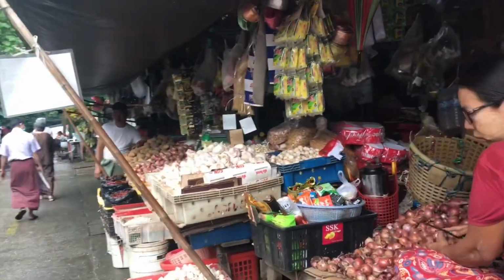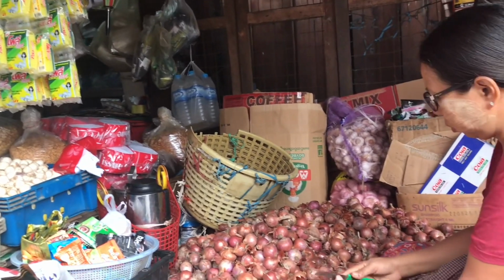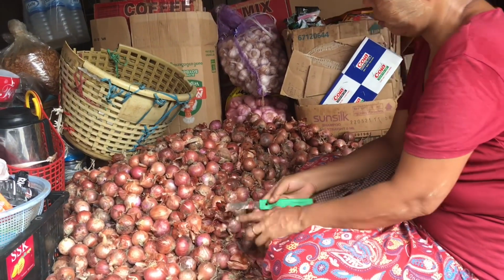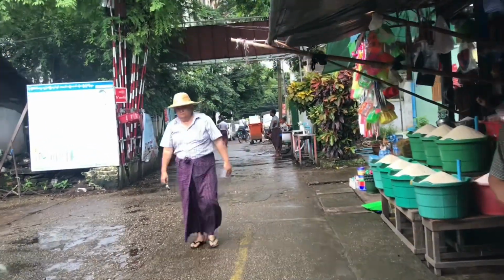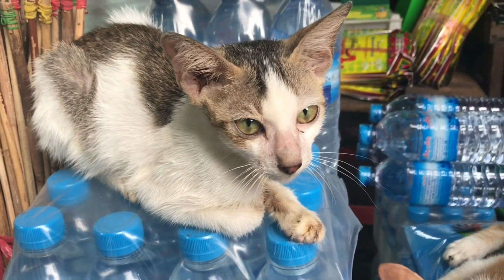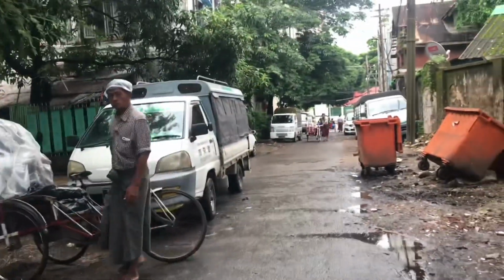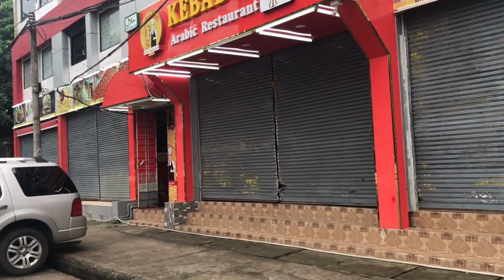This is a grocery store where you can get various kinds of daily necessary stuff such as onion, garlic, and other products. This lady is cutting onion. People are coming to this wet market for buying their daily necessary stuffs. On the right side, this is an Arabic restaurant named Kebab King. The restaurant is not yet opened.